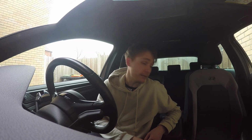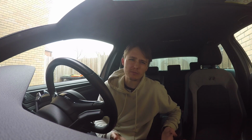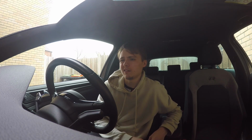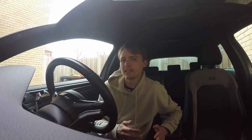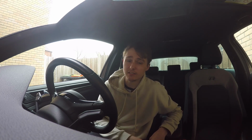I've had more people in the car as well, actually. So you get a feel of how the car performs when it's a little bit heavier. It's been brilliant. It's still just as fun as anything. And that first gear launch, I just love it. It's so quick, and such an engaging car.